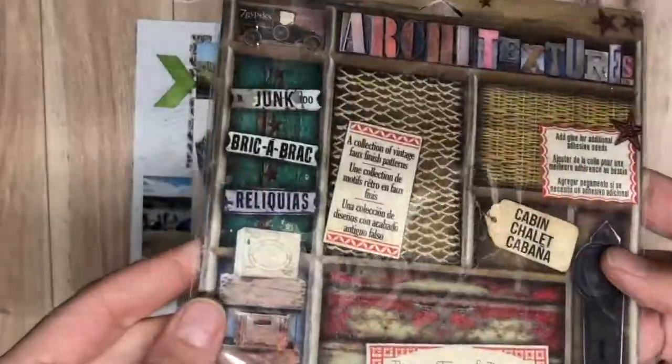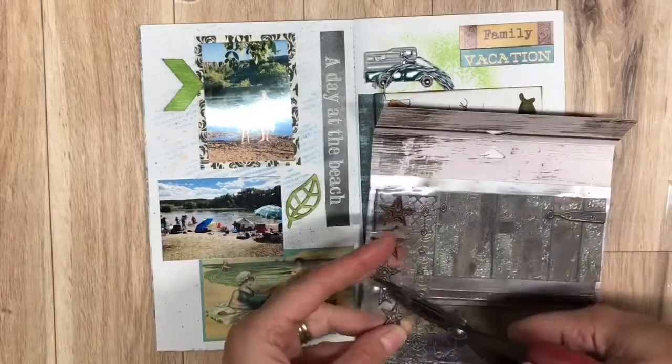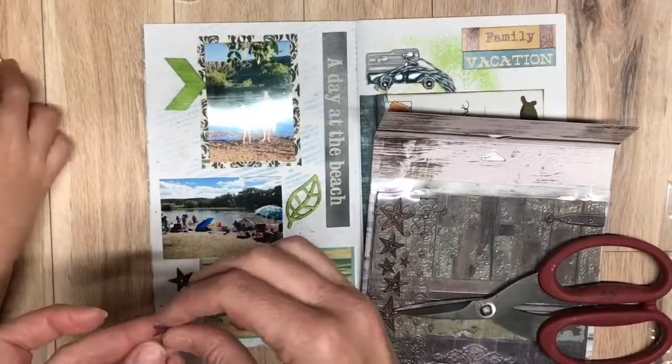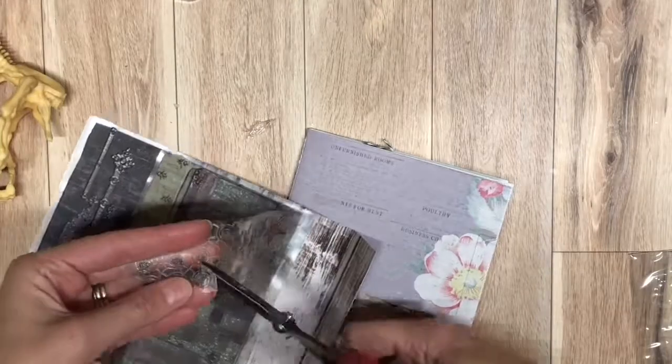And I've grabbed the junk pack in the cabin theme. And these junk packs are really cool as well. There's lots of texture. There's stickers. You can cut them, die cut them, tear them apart. And I've just cut out some of the stars, and I'm just adding them to my piece. You can see a little dinosaur there in the corner visiting.